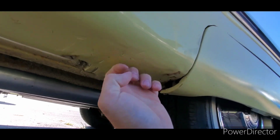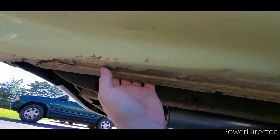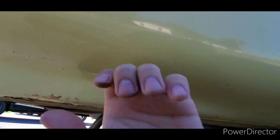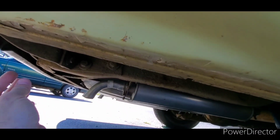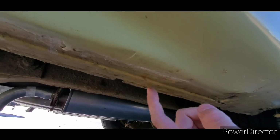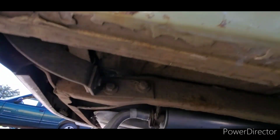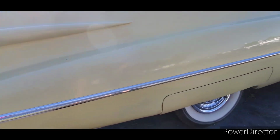Oh yeah, we definitely got some issues here. A lot of filler here. I don't think it's rust. I think it was run off the road and had a lower impact and bent the car, and that was their idea of fixing it. As you can see, this here is very solid. If it was rust, that would be rusted, and it's not. So that's been hit. So it's better than rust, and it's not really all that noticeable.